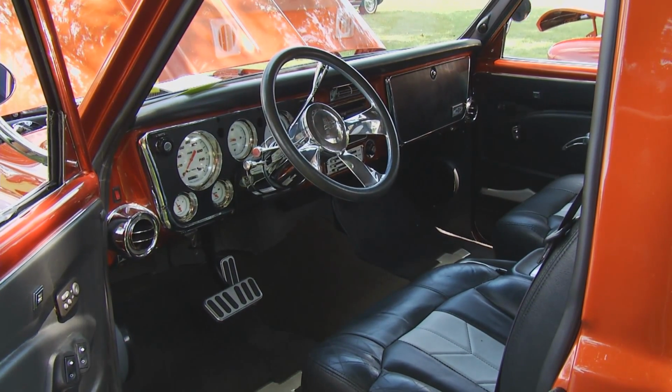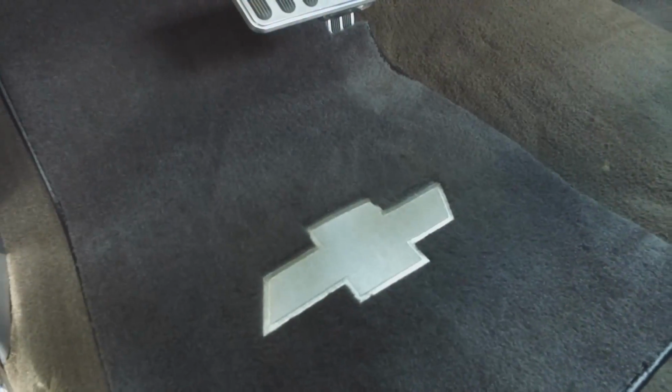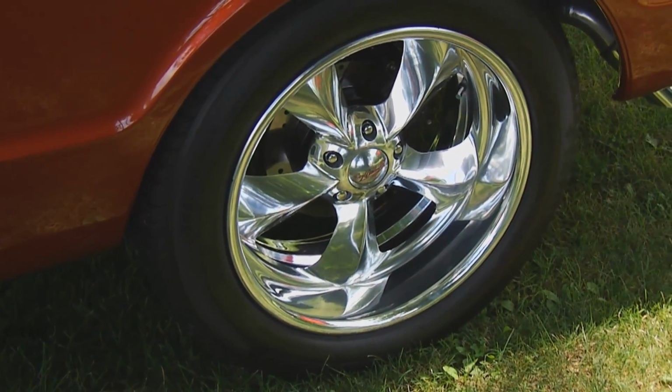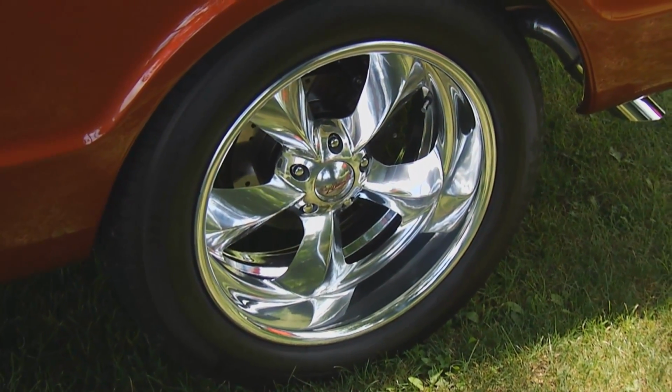So man, you're no spring chicken. You're a full-size individual. You got enough room in that cab? Yeah, it actually is. We had looked at a couple other trucks that were chopped, and it was like, we're not going to fit in those too well. So we were real happy when we found it, but got plenty of leg room and plenty of headroom.